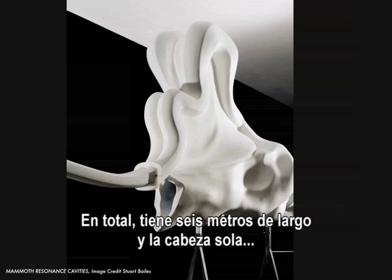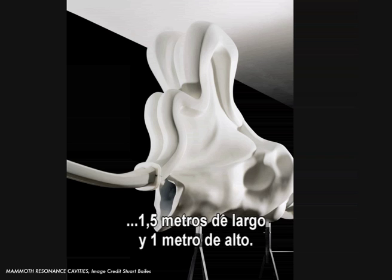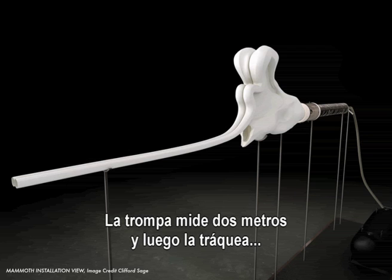In total, it's 6 meters long. Just what you see here, the head, is 1.50 meters long and 1 meter high. The trunk is 2 meters long, and then the windpipe.